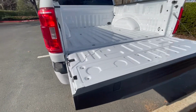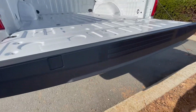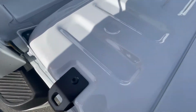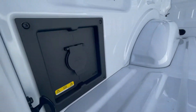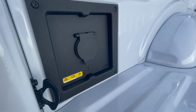It does have these things. I will never be chopping wood, but you can do a C-clamp, one on each side. It has tie-down straps, which double as a beer bottle opener or any kind of beverage bottle opener, which is sort of cool. It does have the Pro Power, so it's got a 110 household plug back here in the bed, which is pretty awesome.